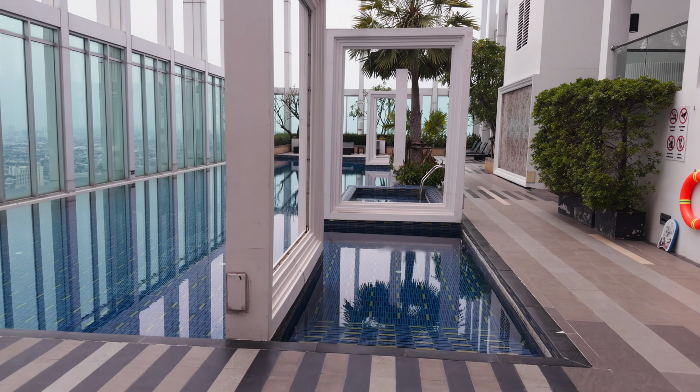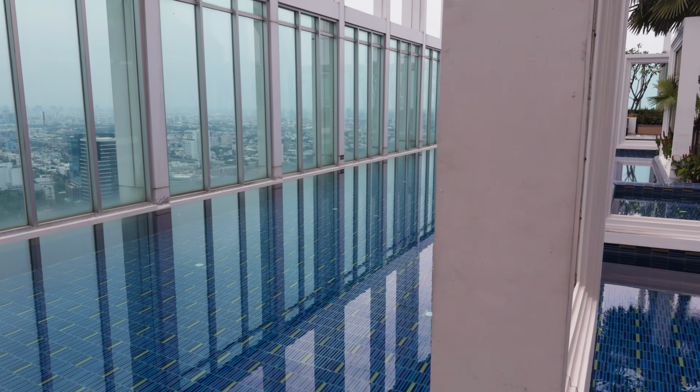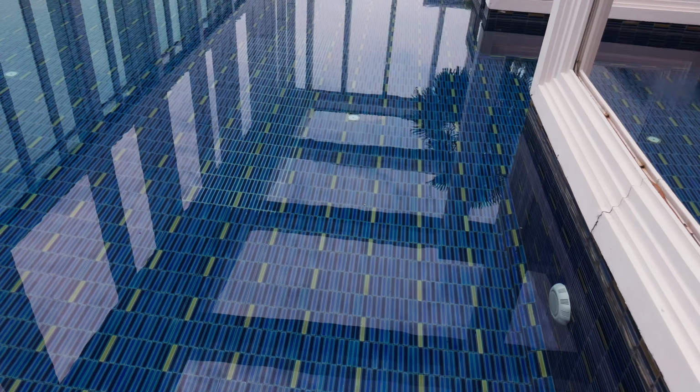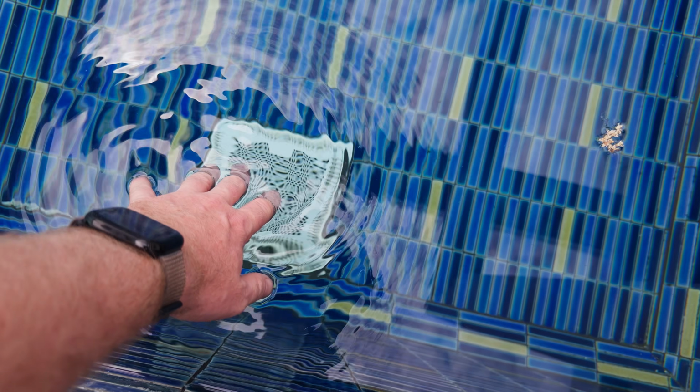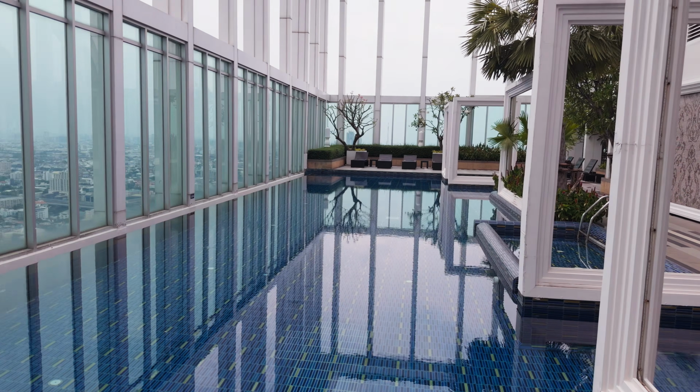Back on the 52nd floor, and we come to the pool area. Look at this. It's a pretty decent sized pool, I must admit, especially for being this high up. And, well, it's 38 degrees outside. Okay, it's quite refreshing. Haven't been for a swim in there yet, but you get the views.